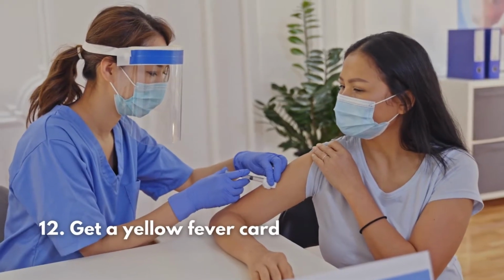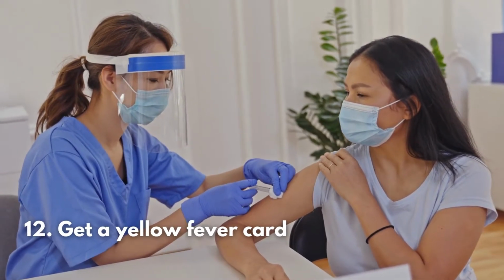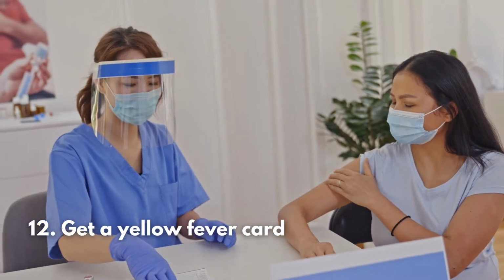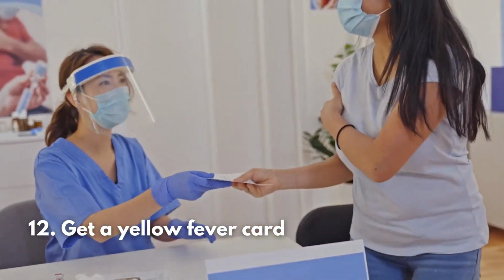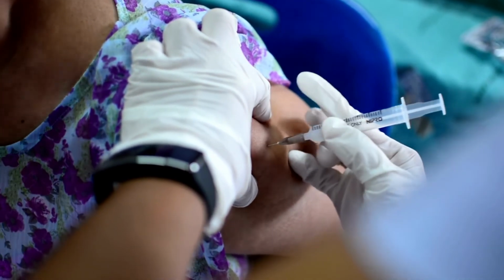12. Get a yellow fever card in case you want to travel somewhere that requires this vaccination. Depending on where you're moving, it might be worth it to load up on certain shots, even if the exact country you are living in does not require that vaccination. See what countries in your region require and plan accordingly.